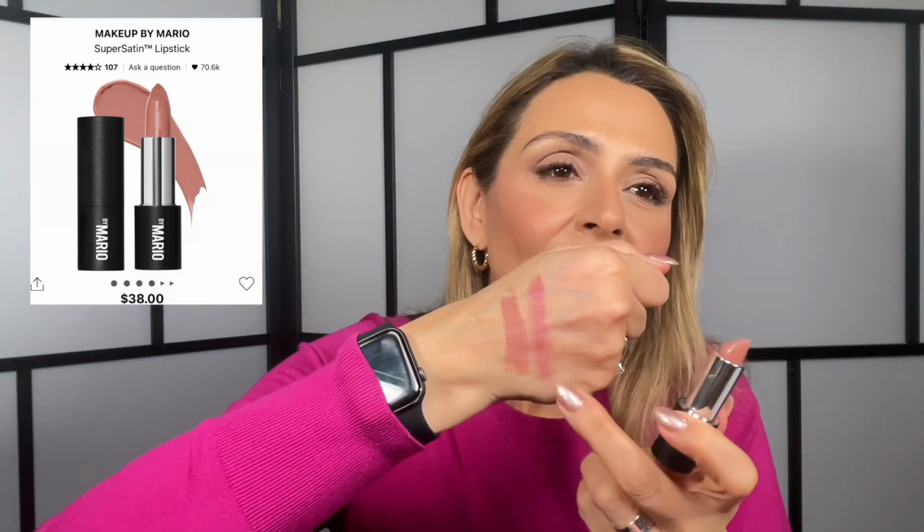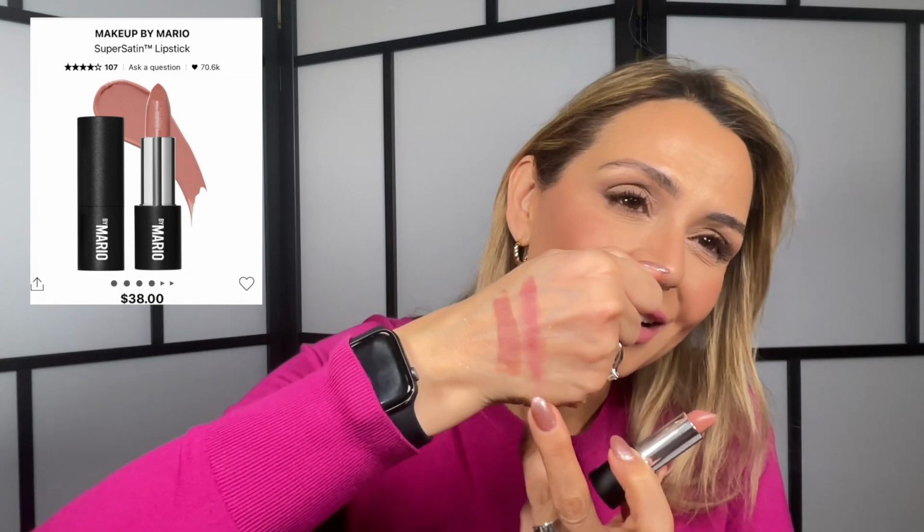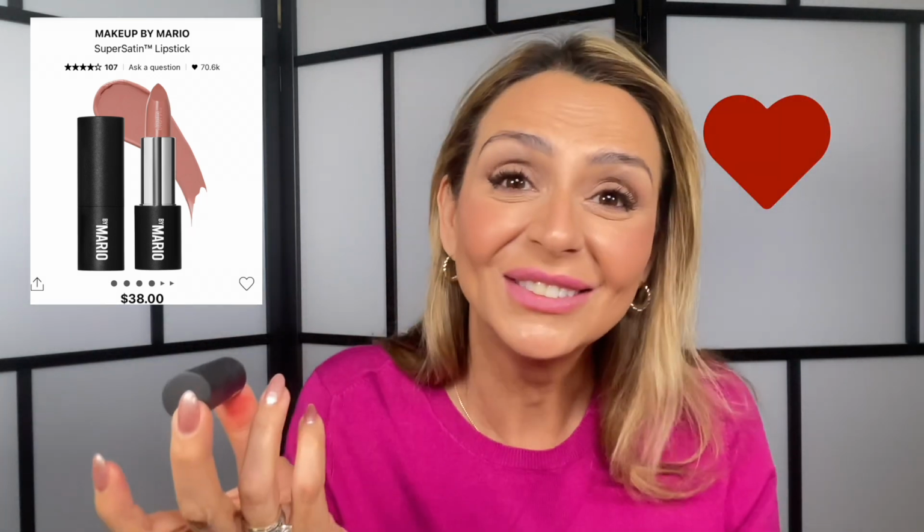Makeup by Mario has a new line of super satin lipsticks. This one is in South Shore, not as pink as the Charlotte Tilbury. This one is, you know, a cooler pink. This one is a little bit warmer. Very comfortable formula. Beautiful, beautiful satin lipsticks. I know. I love it. I do. I love it. We are at the final stretch right now.